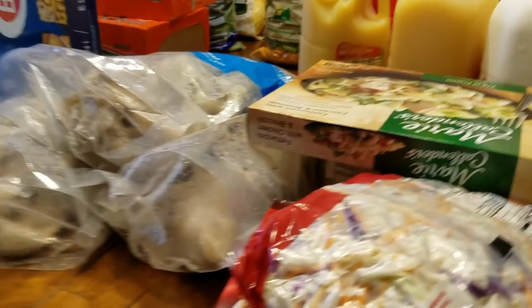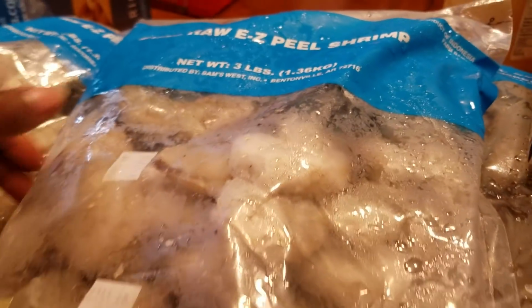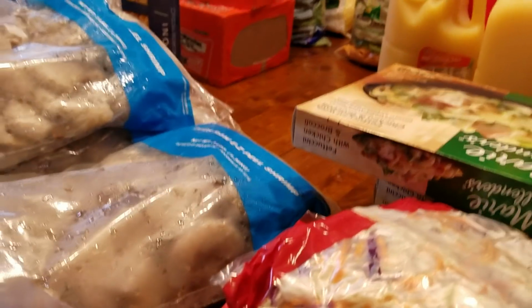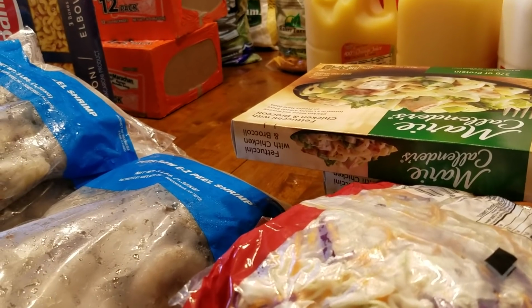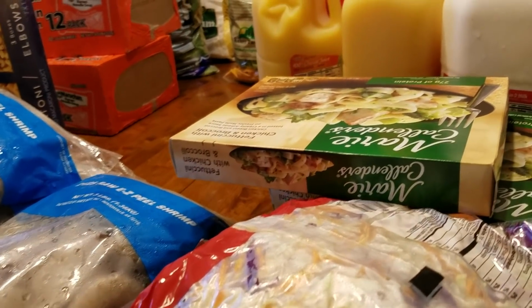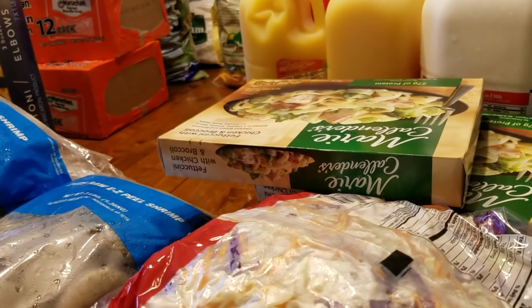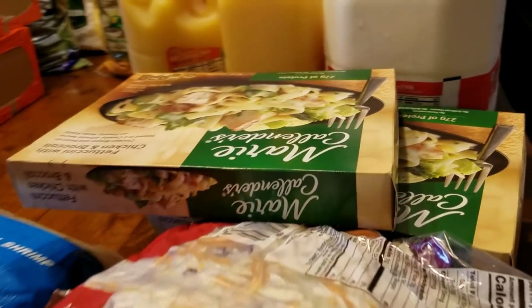We got the shrimp, the easy peel shrimp. These were $19 a piece. So these will be for different dishes because even though I bought a lot of chicken, I didn't buy any beef. I did buy some pork. But that don't mean we won't eat it, but we're going to try to wean ourselves to kind of get some of this chunkiness off of us.